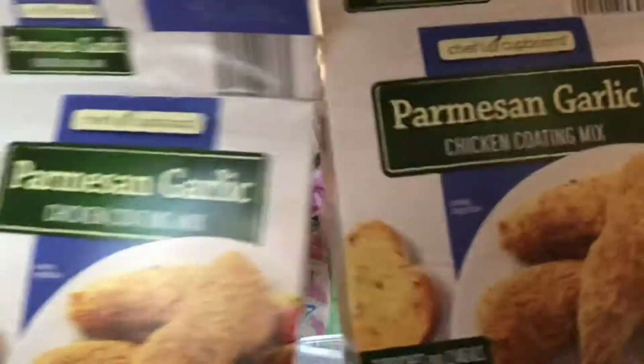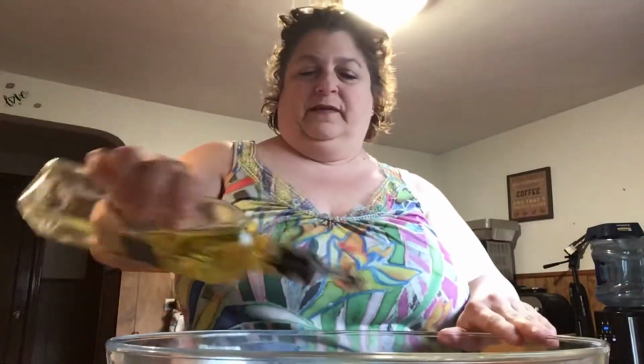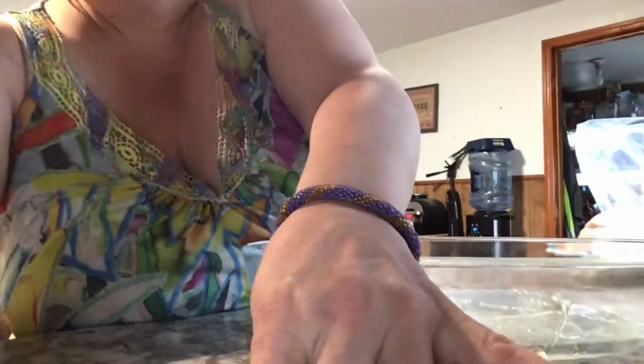So, I'm getting the chicken ready to go into the bag. This is the Aldi brand. I've never used it before, but I assume it's good. I hope it's good. I bought this from Aldi. This is Parmesan garlic. It looked really good. It smells good. What I'm going to do, guys, is put a little bit of olive oil on the bottom of this pan that I have here. Put this here like this so I can show you.